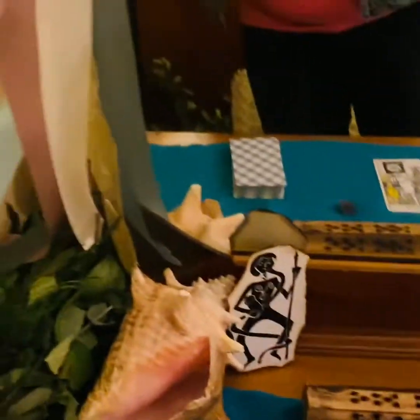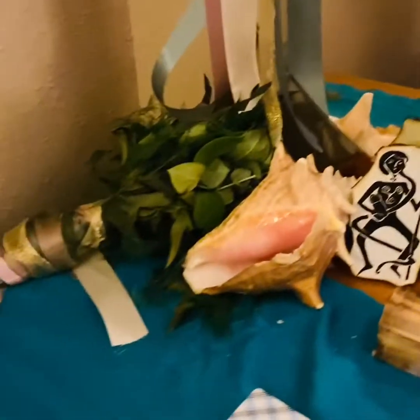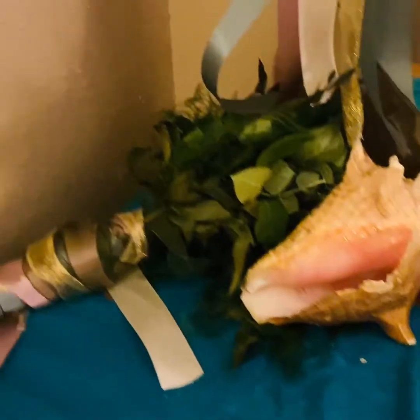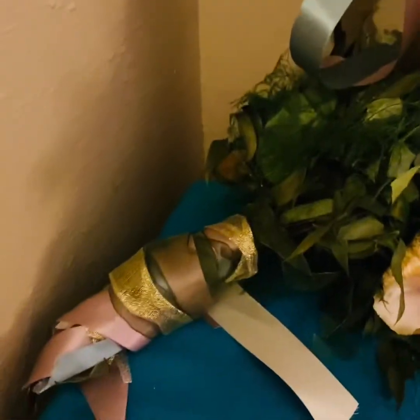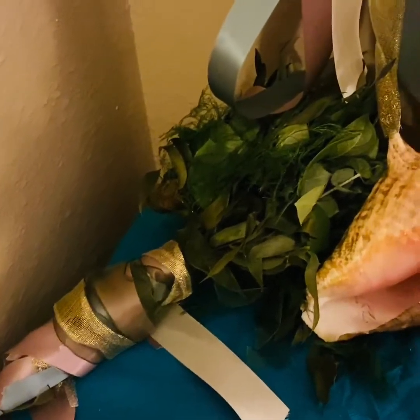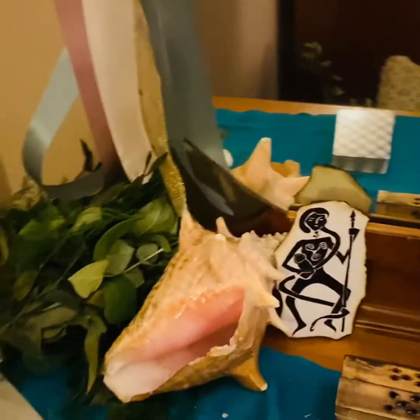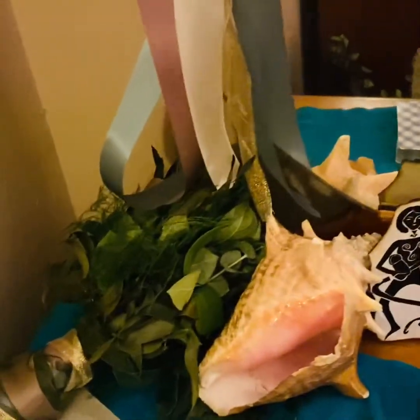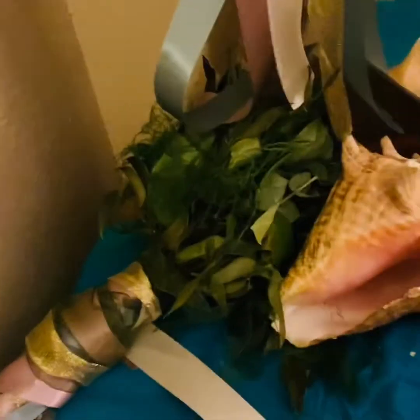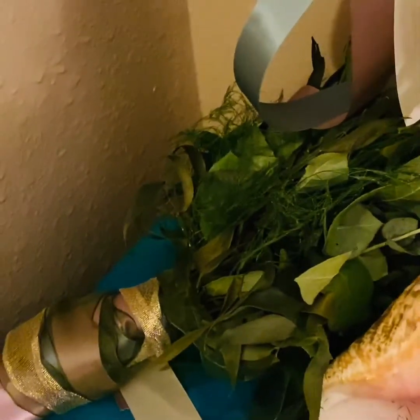Instead of a bouquet toss, we did this fun thing where she had ribbons tied around the bouquet, and we danced around in a circle around her, and she cut the ribbons, and whoever had the last ribbon got the bouquet. And that was me, which was awesome. So I got this really pretty leaf and fern bouquet that I've dried out to put on my altar.